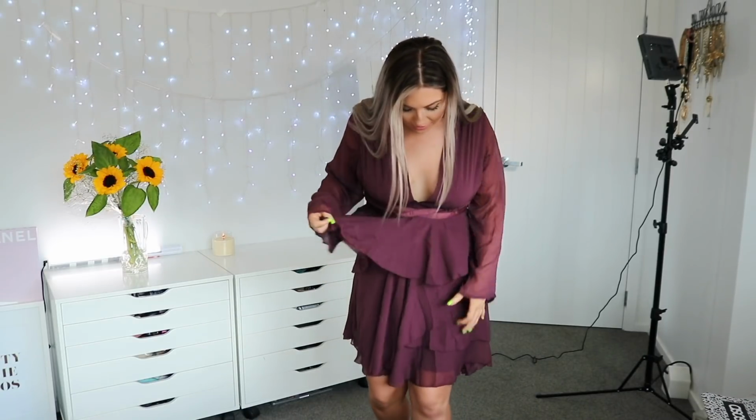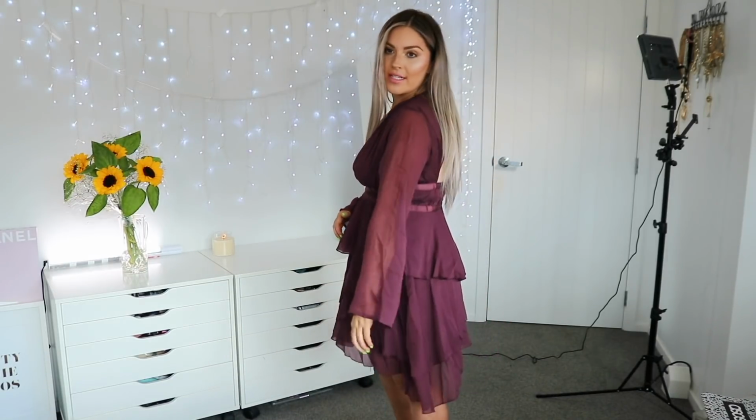I love all the little ruffly layers. I think it's so cute with a cute pair of heels. I love the sleeves. I love everything except the fit. So definitely get maybe a size down in this one. This is a 12, right? I'm a 10 to a small 12. I would probably go down a size in this one.